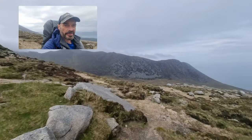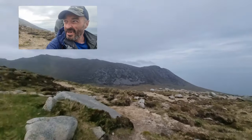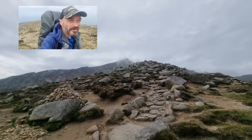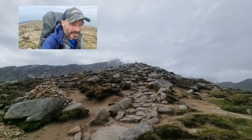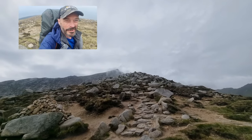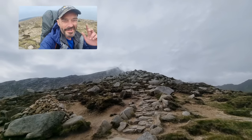The mountain ranges are starting to open up a wee bit now. I've basically got the last third to do. This is where it starts getting a lot steeper, more climbing over boulders, etc. But it's going to be so worth it once I get to the top. Don't go away.